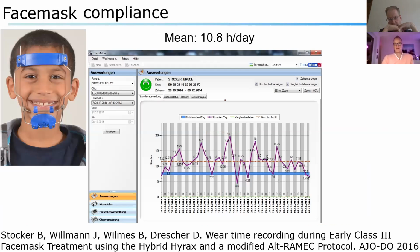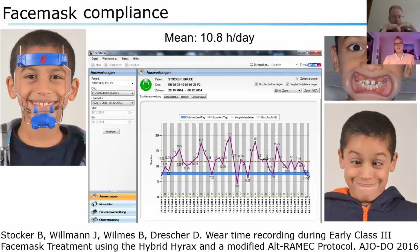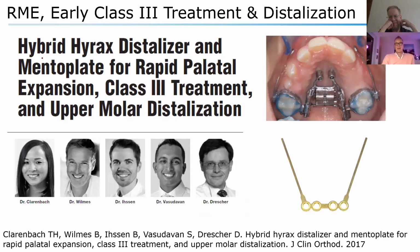He was wearing the face mask properly. We used a chip in the frontal bar to measure the wear time, if you're interested. This is not to control the patients. This is more or less to motivate the patients. And I think this helps a lot because he had a lot of fun with his face mask. Some patients don't want to wear a face mask.